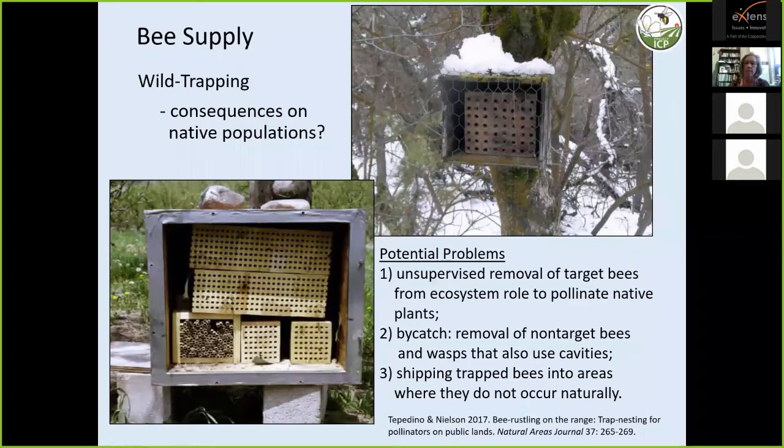But a paper just came out, and it was just sent to me yesterday, about some of the consequences of trapping from the wild. First off, you're not supposed to trap on public lands and national and state parks, although that sometimes happens. But even if you're trapping on private lands, there is the concern that if you're removing a lot of bees from the ecosystem, you may be disrupting their ecosystem function, which is to pollinate the native plants in those areas. And you could be depleting that source of bees from the area.